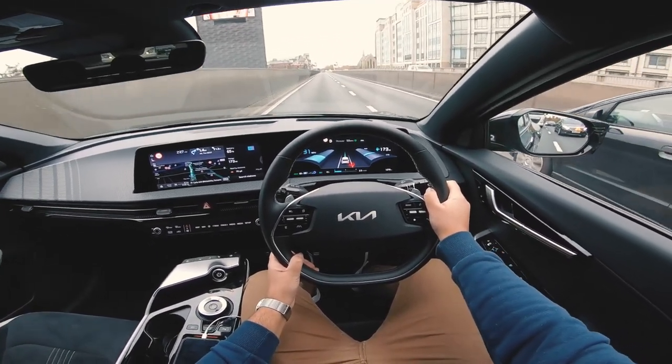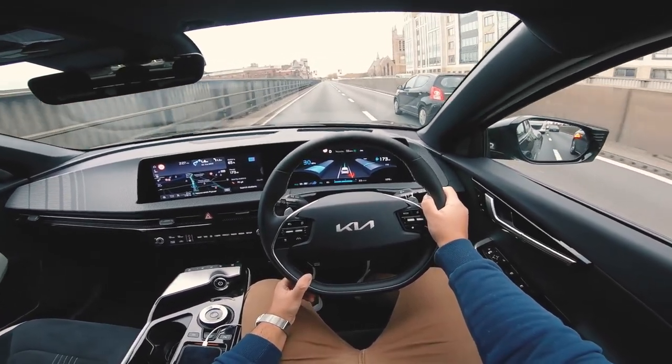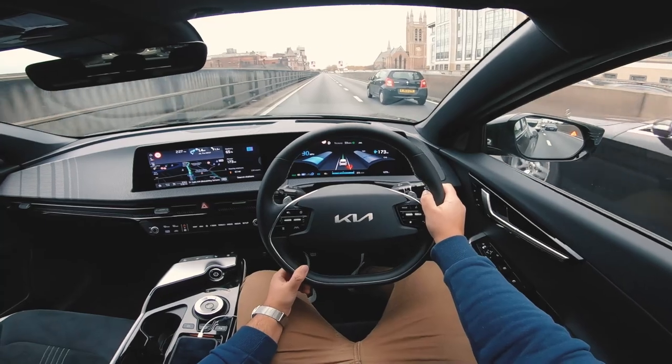To keep my hand on the steering wheel. So I just wanted to show and demonstrate for you there. Now it's guiding me along, which is very remarkable.